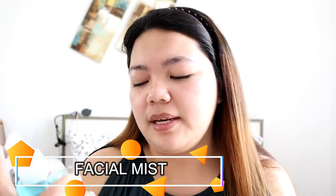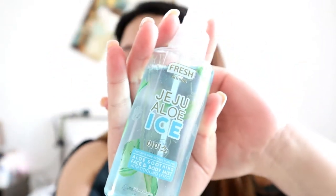So, I'm done doing my skincare routine. And right now, I'm just gonna start with the usual thing that I'm doing every day. So the first thing before I apply makeup is I always put facial mist, which is this one from Fresh Skin Lab Jeju Aloe. I just bought this one like a month ago, and dumating lang siya 2 weeks ago. So, 1 week ko na siyang ginagamit. Ito yung usual kong ginagamit every day bago ako maglagay ng makeup. So, okay, let's start.